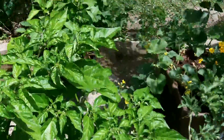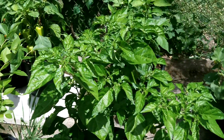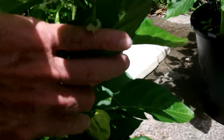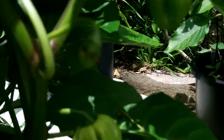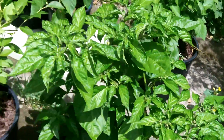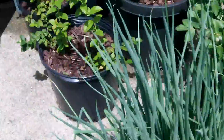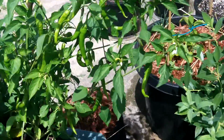It looks like once those things start to produce, they're going to flower and give a lot of peppers. Here's one down here. I guess that's a habanero. A couple of them. And these are cayenne peppers.